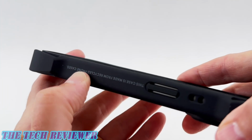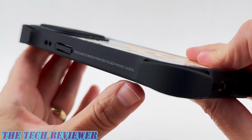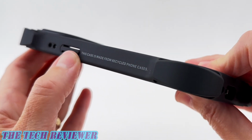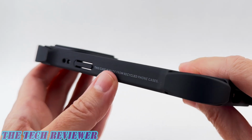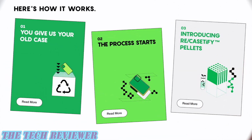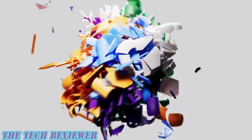And then note here we have our recycling statement here at the bottom. So this case is made from recycled phone cases. This is a really important initiative by CASETiFY. It's called the CASETiFY program. So the deal here is that you can bring in your old phone case to CASETiFY and then they will recycle it into new phone cases. They make these CASETiFY pellets out of the recycled plastic and then incorporate them into new phone cases.